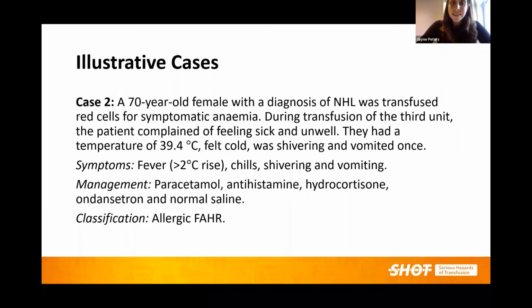But the management's very different here. She had paracetamol, as in the last case, but she also had the addition of an antihistamine and the steroid hydrocortisone. Ondansetron and saline were given in the context of her vomiting and nausea. Now, hydrocortisone may not be beneficial for this patient, as Janet's just described. She described it as detrimental for patients that are immunocompromised already. And obviously this patient has a background of non-Hodgkin lymphoma. This was classified as an allergic reaction. Next click, please.